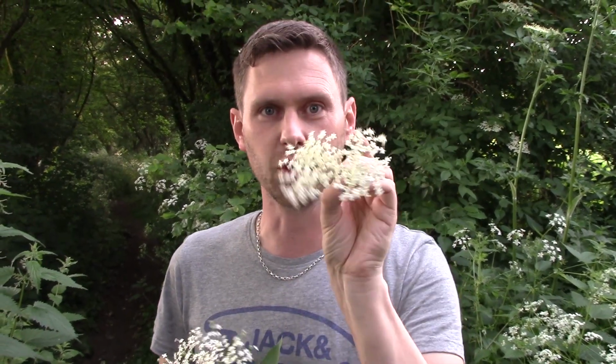So get out in the countryside, find an elderflower tree, give it a good sniff, and pick about a bag full, a carrier bag full that is, of elderflower bunches.